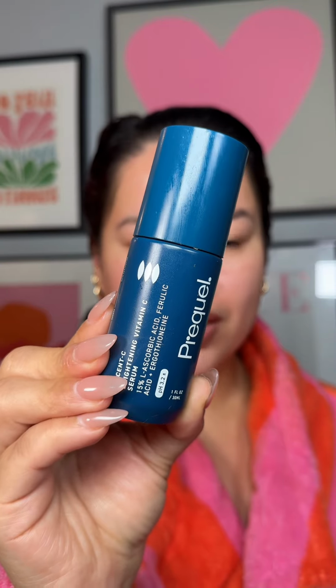That is completely dry and I feel like my skin looks really glowy, which I love, so I like this finish. Prequel Lucent-C Vitamin C.